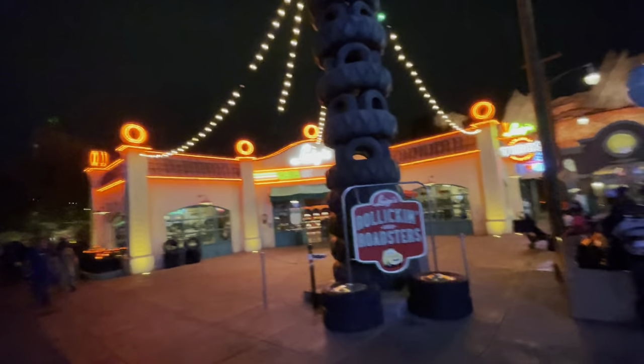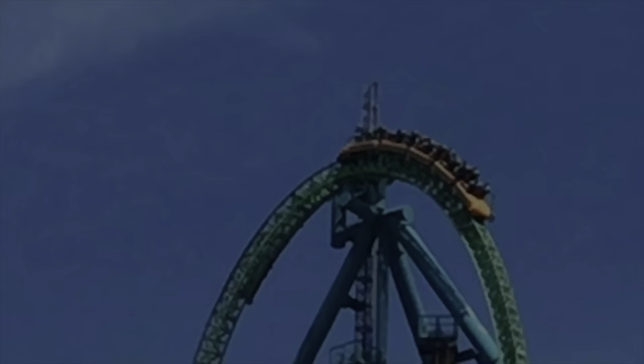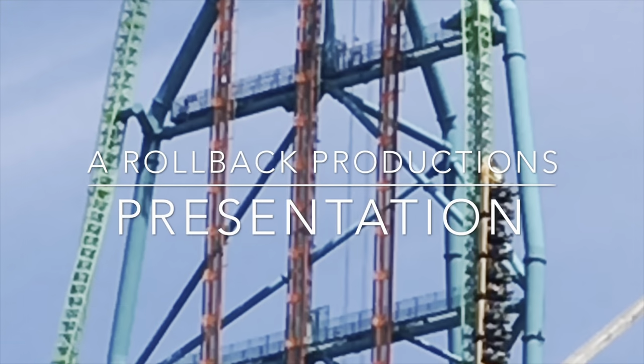Right here is the line for Luigi's tire ride. No, it's Rollickin' Roadsters. It's the sign right in front of me. I'm an idiot. Yeah.